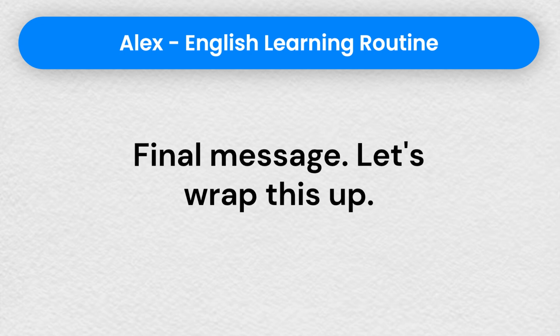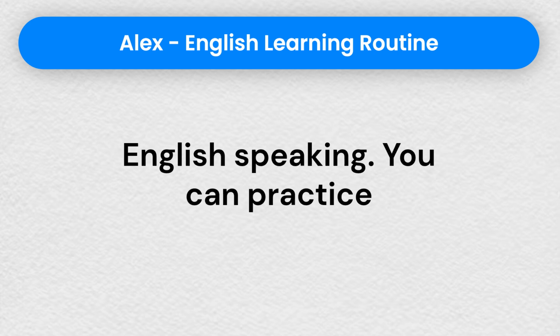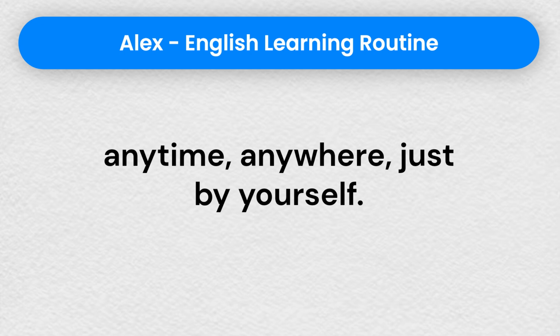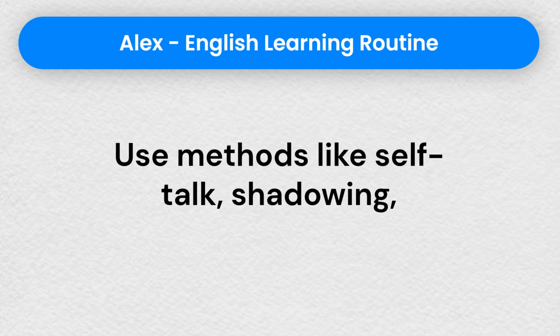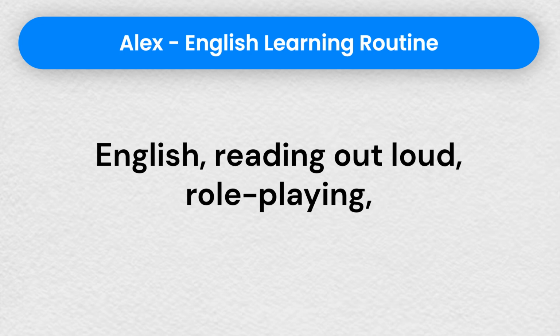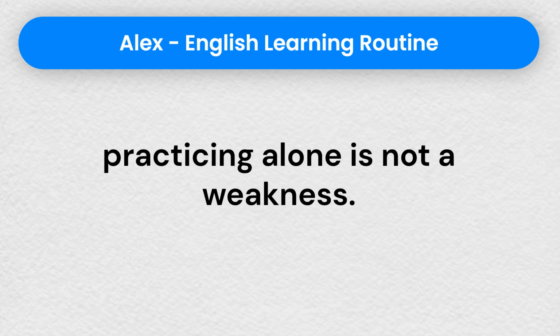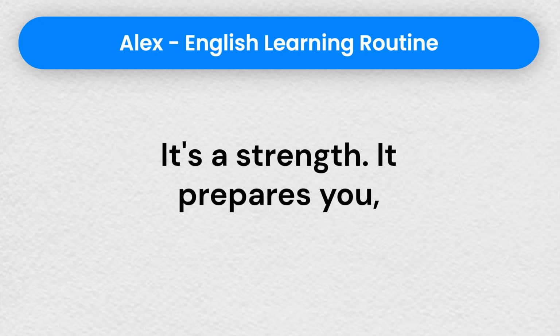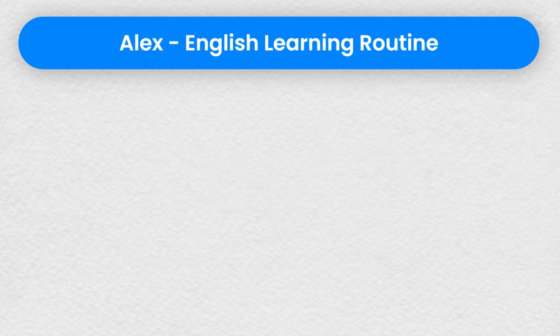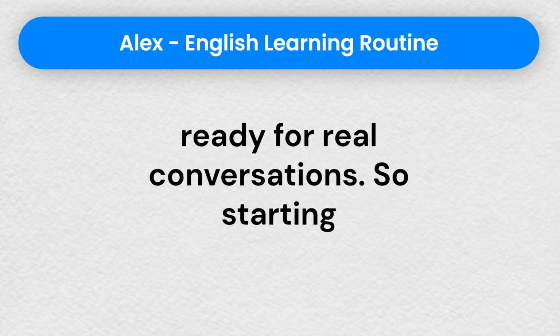Conclusion, final message. Let's wrap this up. You don't need a partner to practice English speaking. You can practice anytime, anywhere, just by yourself. Use methods like self-talk, shadowing, recording, storytelling, thinking in English, reading out loud, role-playing, and using technology. Remember, practicing alone is not a weakness. It's a strength. It prepares you, builds your confidence, and makes you ready for real conversations.